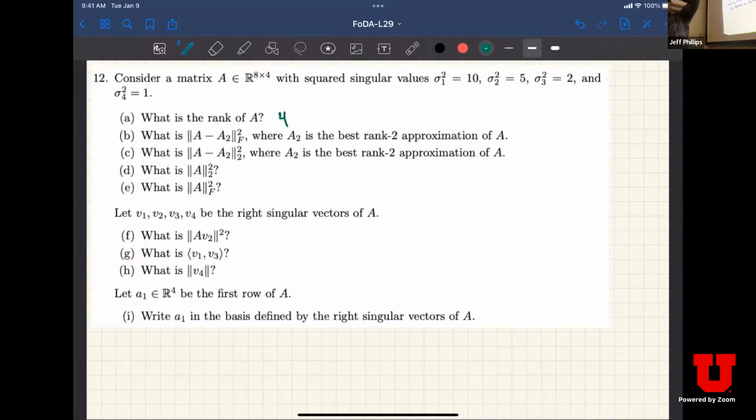What is the Frobenius norm squared of A minus A2? A2 is the best rank 2 approximation. The rank 2 approximation is basically where I zero out these guys, and then I recombine the SVD. So the difference between them is what's left, the part that was zeroed out. I can write this as sigma 3 squared plus sigma 4 squared, which is 2 plus 1. So the answer is 3.